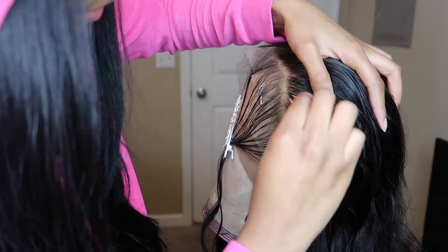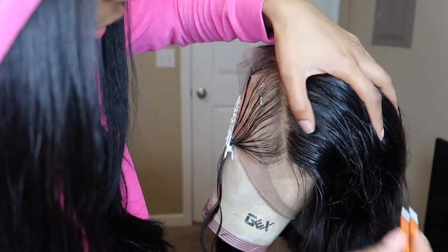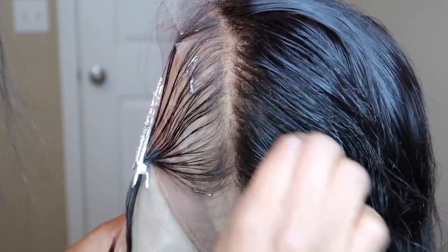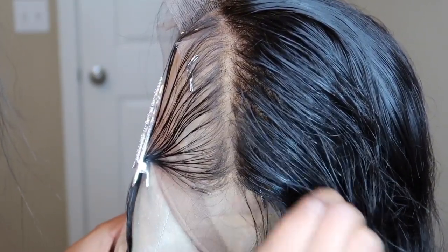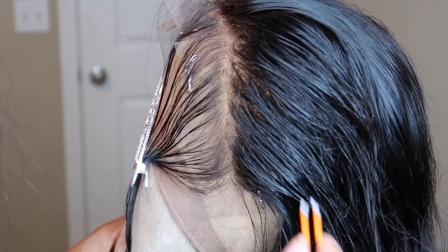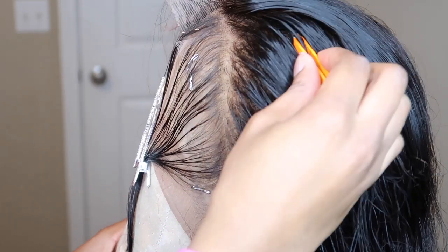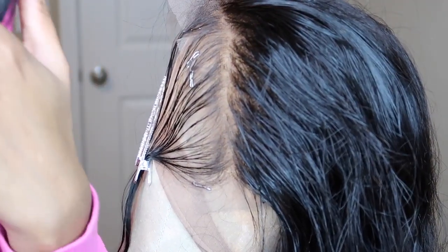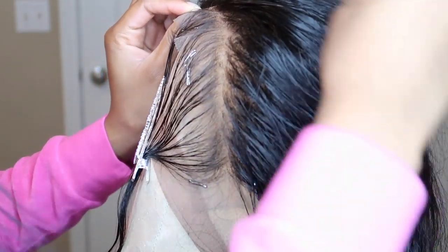Just move around. So you see how I'm just moving around, not staying in one place. You can even go back further. That's just gonna make it look even more natural. And if you have a thicker frontal, it'll help to thin it out so it's not as bulky. So it'll help with the frontal laying flatter.